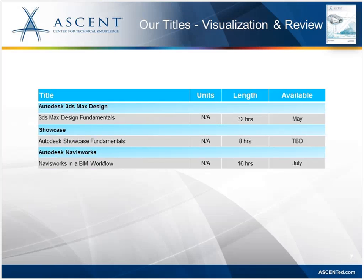With the release of 2018, Autodesk has made some really major changes because they've taken out the free use of the mental ray renderer. So they've partnered with, and actually purchased, a company called Solid Angle.